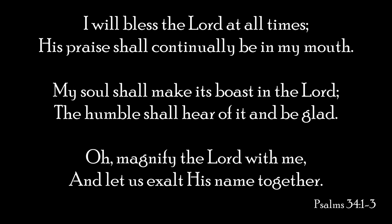The Word of God says in Psalms 34, verses 1 through 3, I will bless the Lord at all times. His praise shall continually be in my mouth. My soul shall make its boast in the Lord. The humble shall hear of it and be glad. Oh, magnify the Lord with me, and let us exalt his name together.